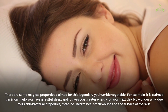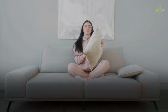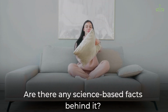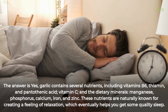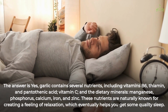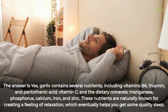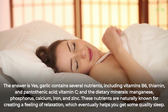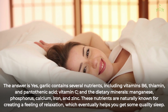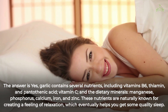Due to its antibacterial properties, it can be used to heal small wounds on the surface of the skin. But the real question would be, are there any science-based facts behind it? The answer is yes. Garlic contains several nutrients, including vitamins B6, thiamin, and pantothenic acid, vitamin C, and the dietary minerals manganese, phosphorus, calcium, iron, and zinc. These nutrients are naturally known for creating a feeling of relaxation, which eventually helps you get some quality sleep.